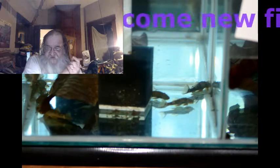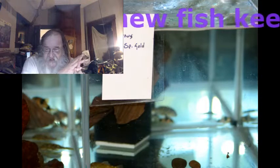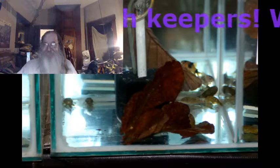Terry says that he just caught 16 rasboras out of one of his show tanks and that he only bought 10. That's always a good sign, Terry.